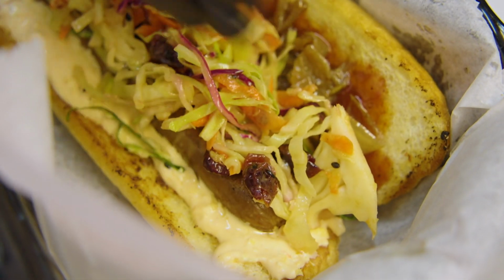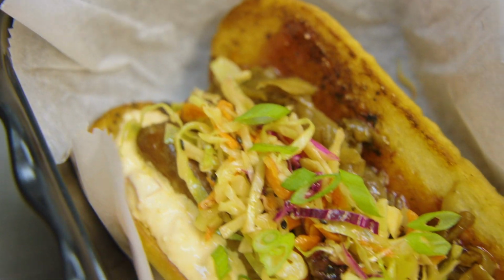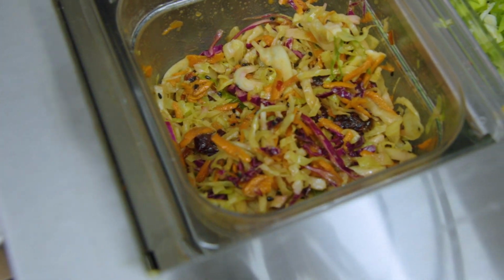What makes your slaw Asian inspired, or what contributes to your type of slaw? So your typical coleslaw would have horseradish in it. Instead of horseradish, I have wasabi, sesame oil, soy sauce, again local honey, extra virgin olive oil. So it's light, it's not your mayonnaise based.